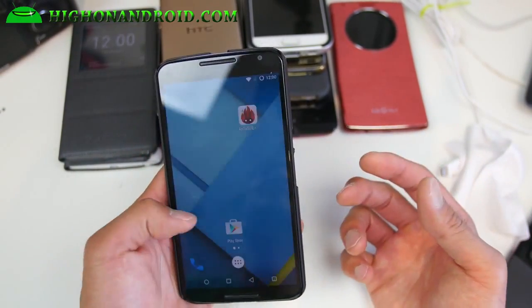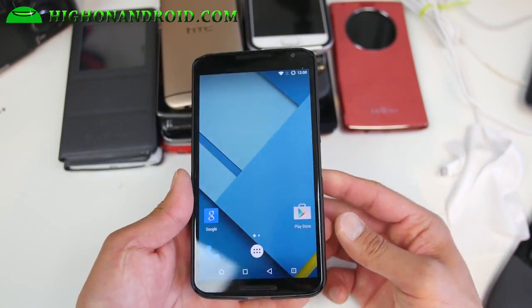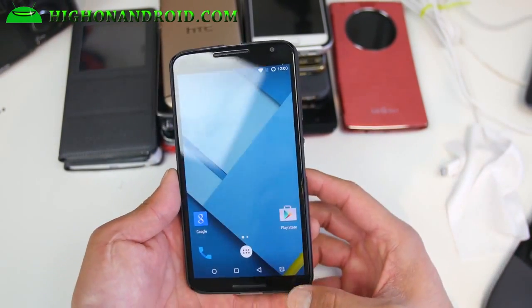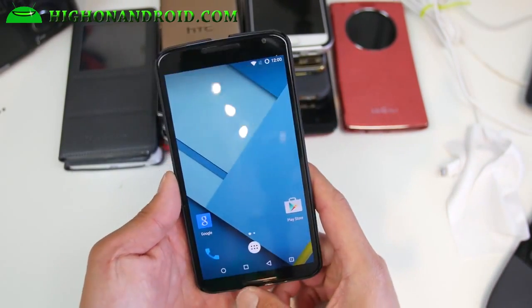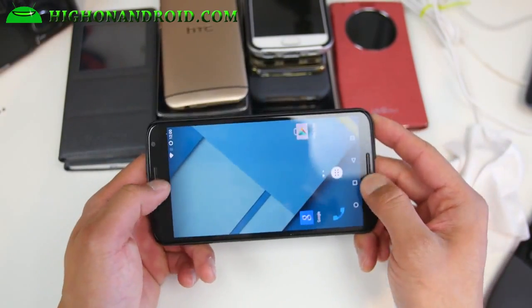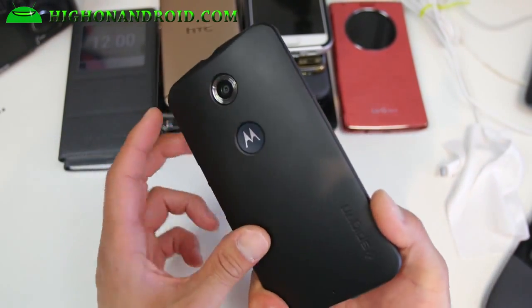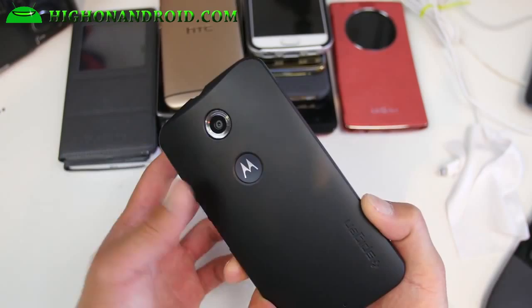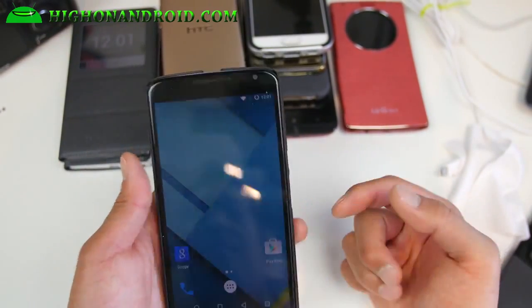So the camera is not as good, and also it doesn't have an IR blaster. But other than that, it's a very fast phone, fast UI. You're gonna get pure Google. For those of you who want pure Google, definitely you want to go with this. And also sort of like HTC One, they do have stereo speakers, which is sort of nice. But as far as pricing goes, I just feel like it's priced too high this year.